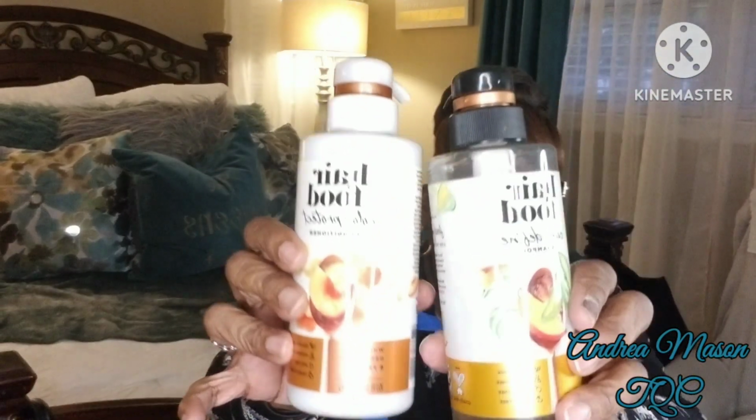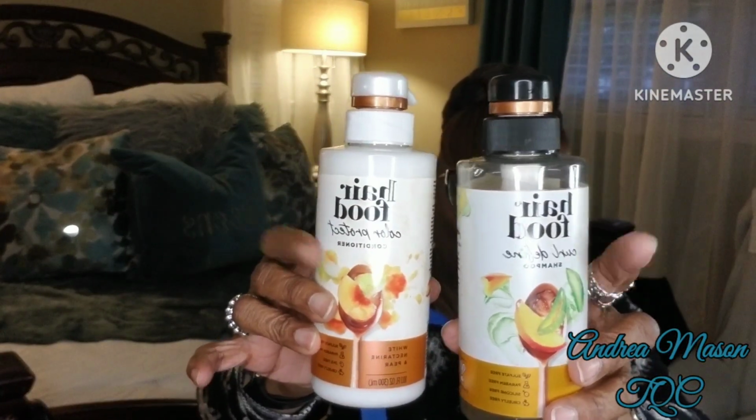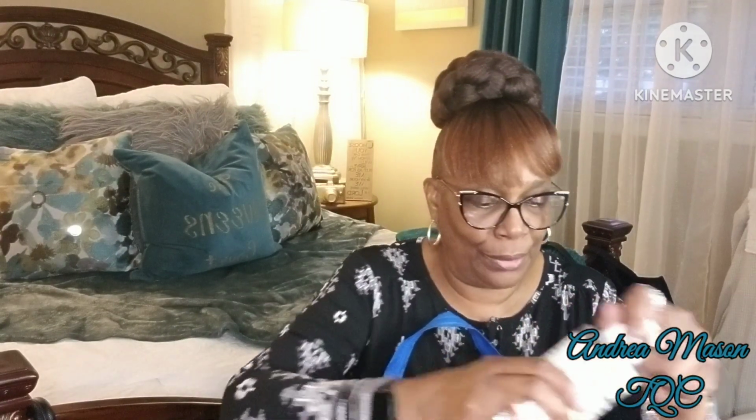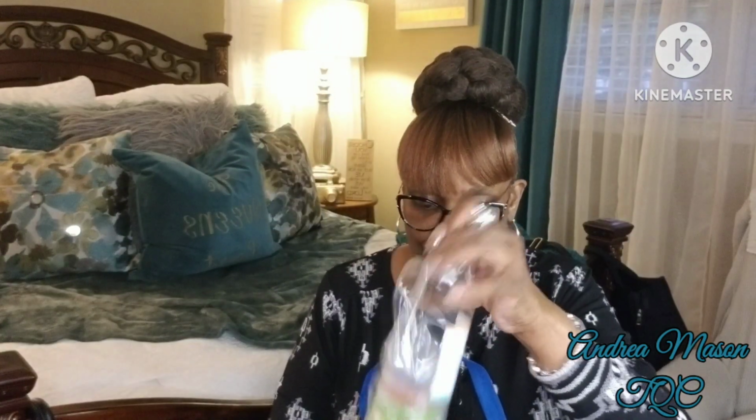Yep. So I got the conditioner. And I got the shampoo, and it smells amazing. Yes, it do. It smells so good. Okay. And I also grabbed this here pill, 7-day pill organizer. This is great from the Dollar Tree.